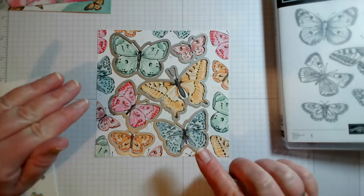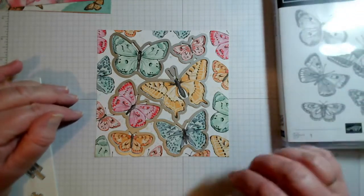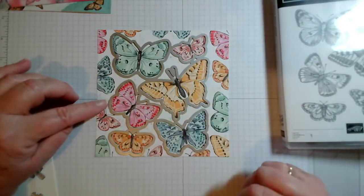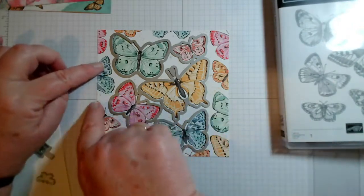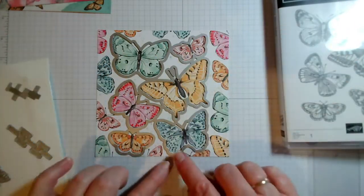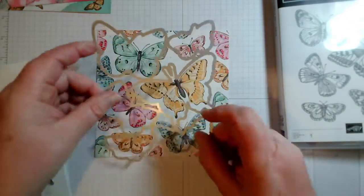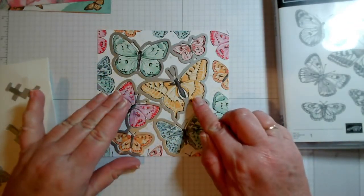Those papers match the die and the stamps perfectly, so that when you run this through the die cutting machine you will get the individual butterflies cut there, leaving you with these edges which are perfect for doing around the edge of your card, for example. So I think that is particularly clever. Now it's a bit like the Many Messages die and stamp set.